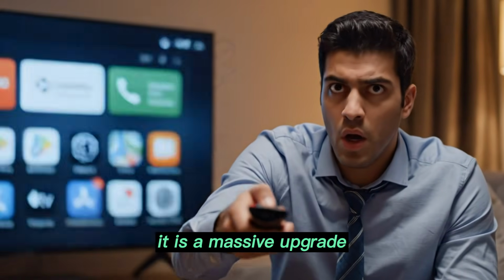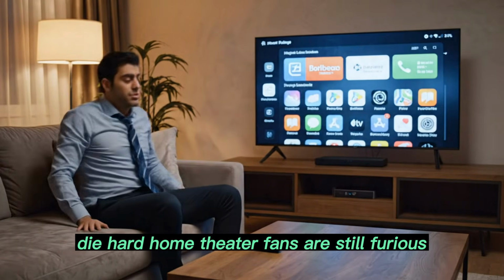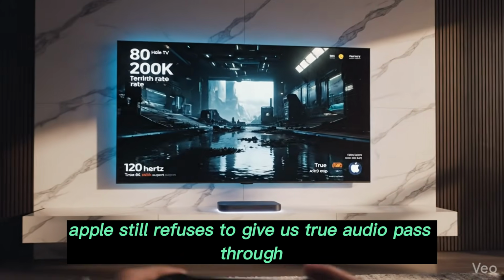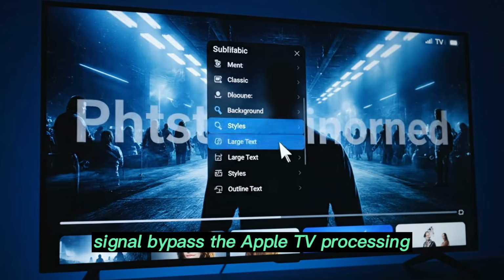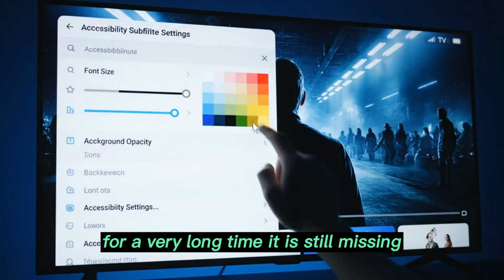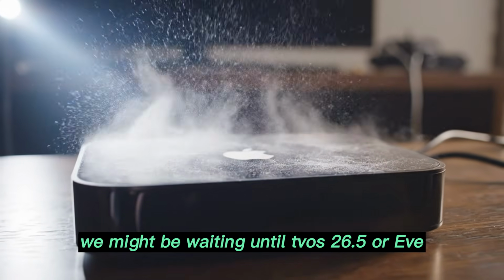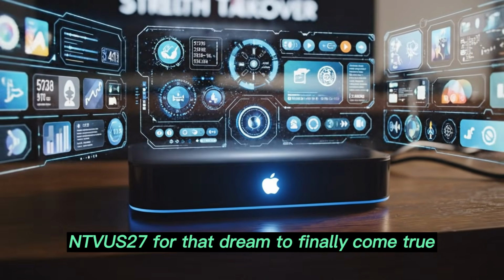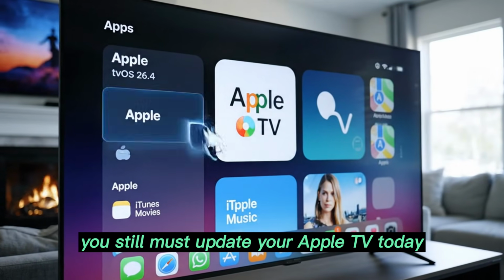It is a massive upgrade, but it is not completely perfect yet. Die-hard home theater fans are still furious about one missing feature. Apple still refuses to give us true audio pass-through. This feature would let the raw audio signal bypass the Apple TV processing. It would go straight to your high-end sound system. People have begged for this feature for a very long time. It is still missing. We might be waiting until tvOS 26.5 or even tvOS 27 for that dream to finally come true. Regardless of that one missing piece, you still must update your Apple TV today.